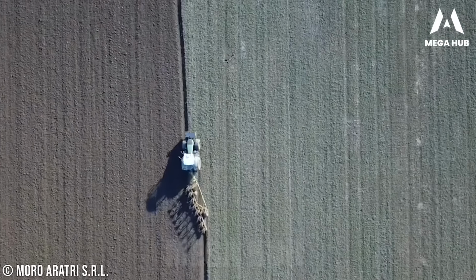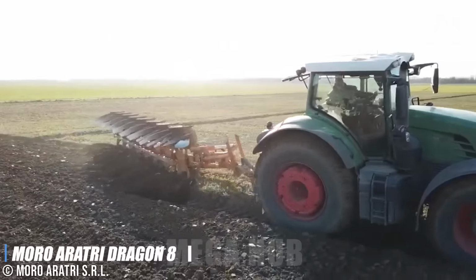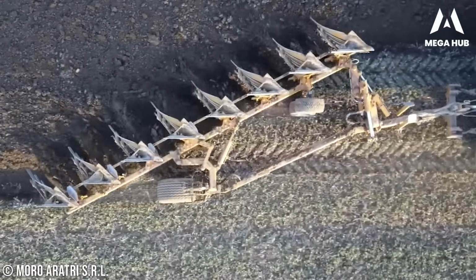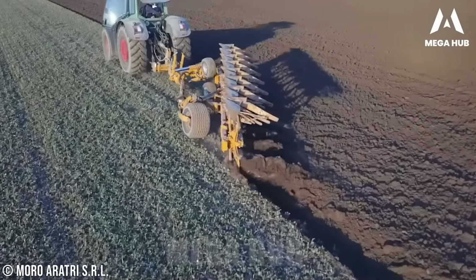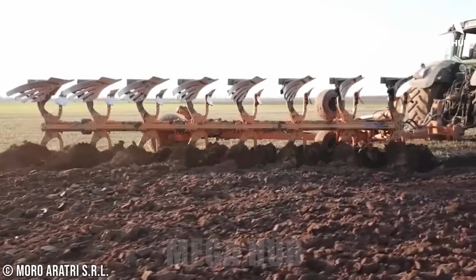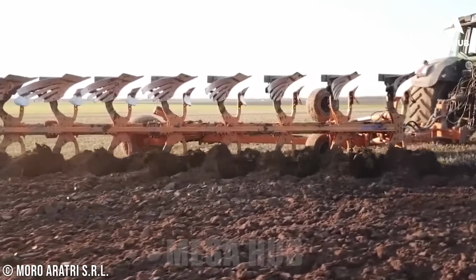Boost your plowing productivity with the Moro Aratri Dragon 8. This semi-mounted plow features 8 furrows and requires 300 to 450 horsepower to operate, offering outstanding performance that lets you finish your work quicker and more efficiently than ever.